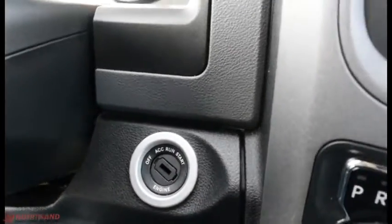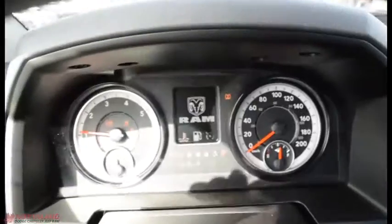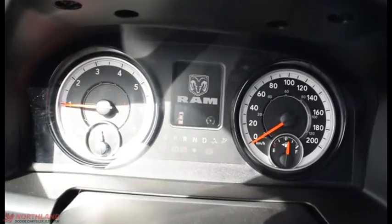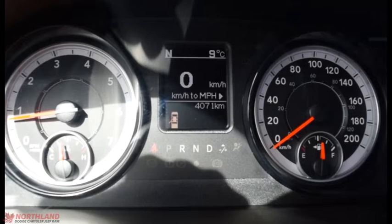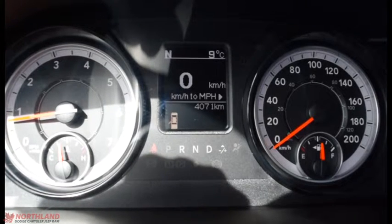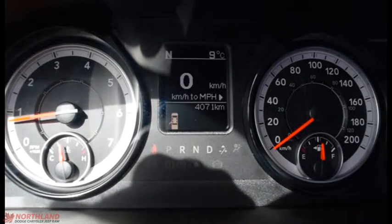Okay, we're inside now. Let's start her up. Key in the ignition. And it sounds great. Now in the center here, you do have your speedometer and odometer, as well as fuel gauge and engine temperature. Right in the center there, it does tell us which direction we're facing. It tells us temperature outside and how many kilometers this vehicle has, which is 4,071. That is pretty much nothing.